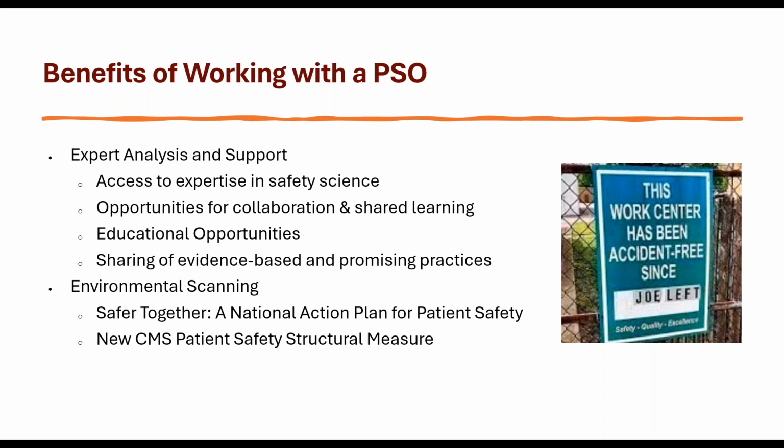And then we also do a lot of environmental scanning. In the last couple years, Safer Together, the National Action Plan for Patient Safety, was published. And the thing that was really great about that from a quality director's point of view, I've been around for a long time, and there's been lots and lots of national action plans, but this national action plan actually came with a self-assessment and an implementation guide. One of the first recommended tactics for implementation was establishing a just culture. So this year we're starting a just culture collaborative that we're recruiting for right now. If you're interested in just culture and you think you might want to be part of the collaborative, please contact me after this session. That's what we're focusing on next.